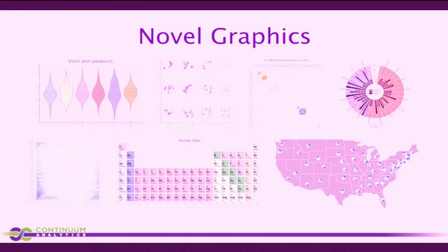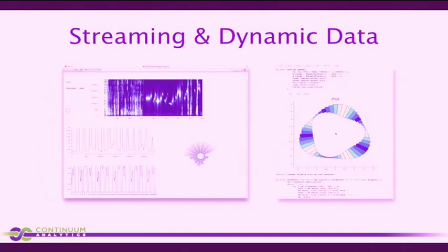You can have novel graphics. Actually, the violin plot came from a Seaborn library using the matplotlib compatibility of Bokeh. So you could have a matplotlib plot and then essentially render it with Bokeh to provide the interactivity and the JavaScript rendering. Lots of different kinds of graphics can be built. There's even streaming and dynamic data that can be built.